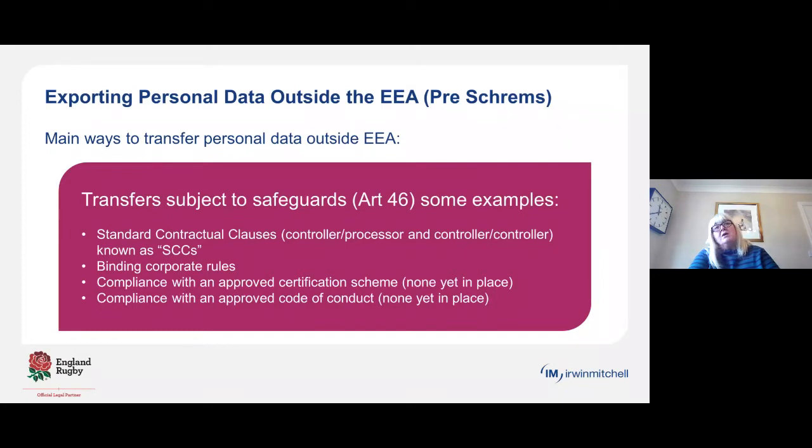And something else which is quite useful if you can get it is authorization under binding corporate rules. That's where you have corporate rules between group companies.